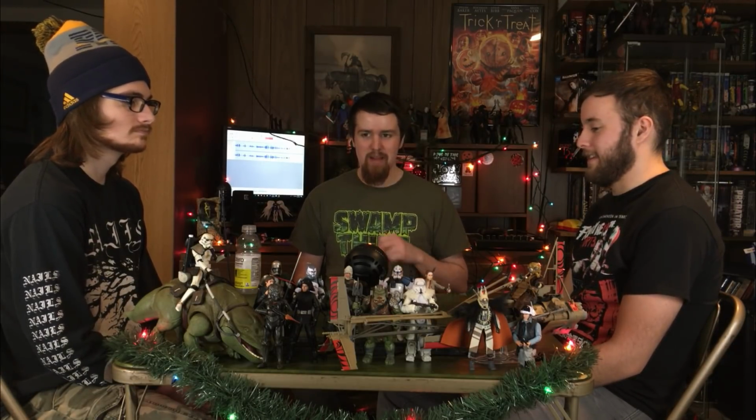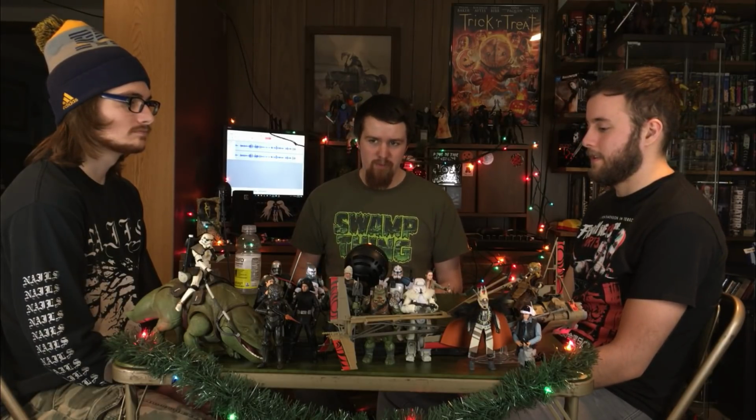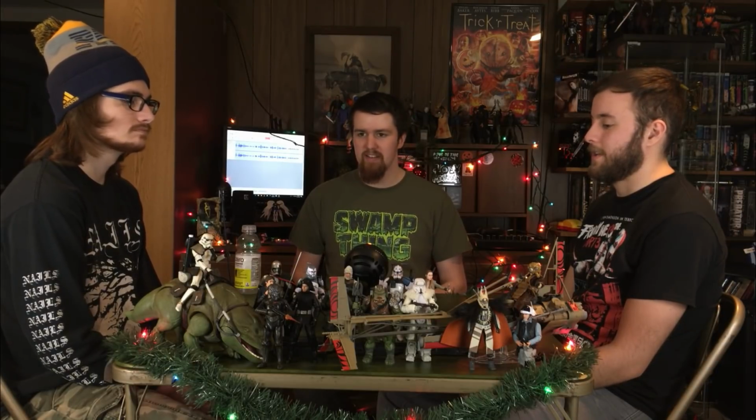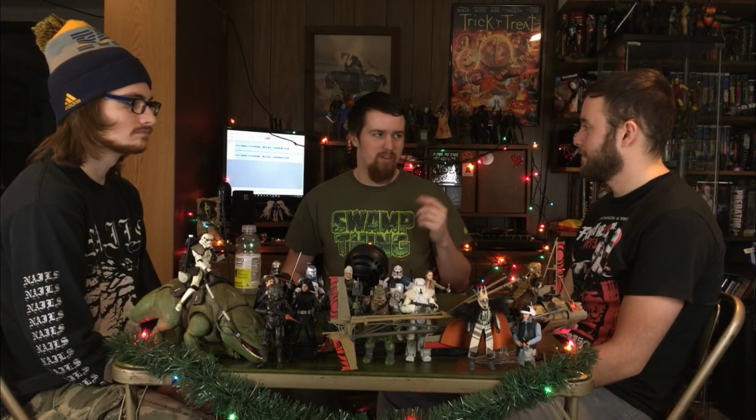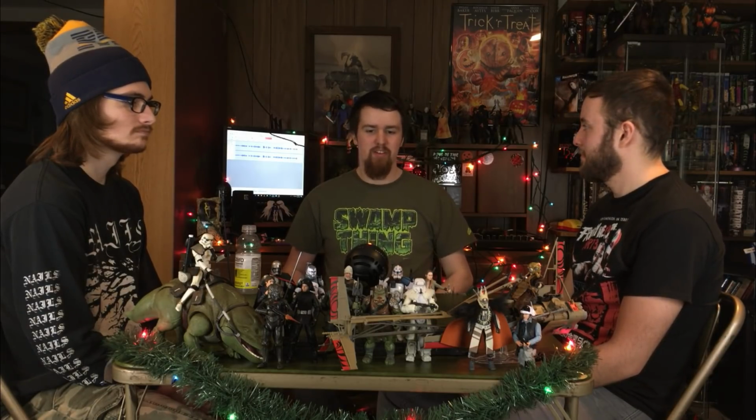Well, I think I might have him propped up against a different figure. Yeah, I think the backpack is a little too heavy, so he's hard to stand up. But he does have the photoreal tech. The paint apps on the figure are also amazing. The little nicks and dents in his armor look awesome. The little bit of gray hair that you can see in the corner of his head looks really good. So, yeah, just a great figure.